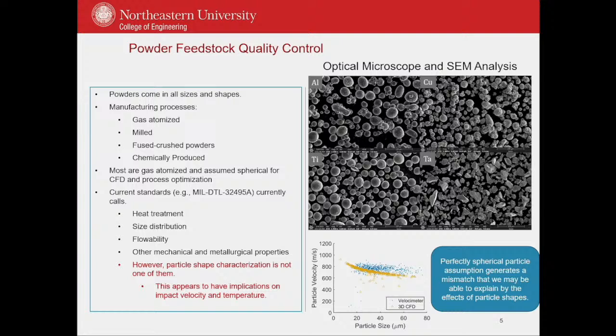These powders come in all sizes and shapes, and there are several different processes for manufacturing these powders. Most of these we use in cold spray are gas atomized. In a lot of cases, they're assumed spherical for modeling purposes, for process optimization and such. Current standards specify several parameters so that you can qualify a powder for your process, including heat treatment, size distribution, flowability, and some other mechanical and metallurgical properties. However, particle shape specification from a quantitative standpoint is not really one of them. And in recent studies that we've conducted, this appears to have implications on impact velocity and temperature.